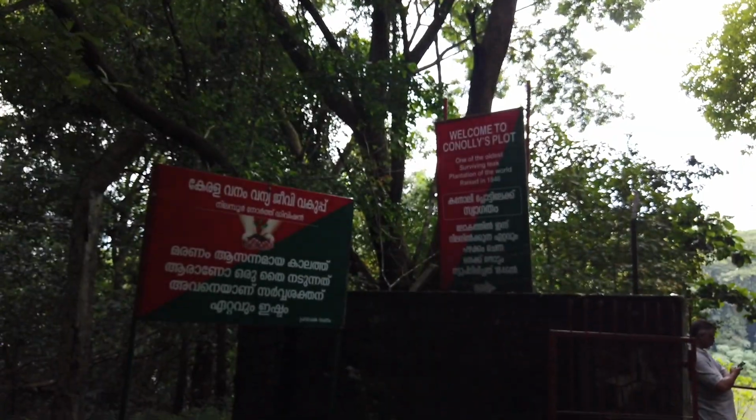I'm inside a teak wood forest. It is the largest conserved teak plantation in the world, currently spread over about 11 acres. What I'm going to show you is the current Conolly plot. This is under development, and the project which is going to be implemented is going to make it grow multi-fold. So if you're coming in the near future, you're going to get to see the same thing, but in due course of time, it's going to be a much larger conservation project.